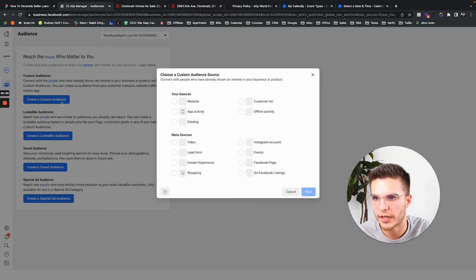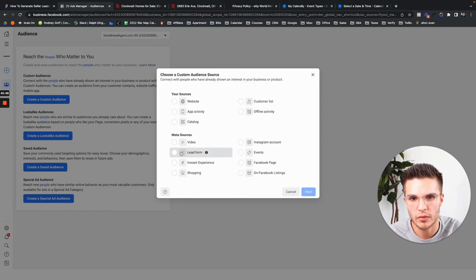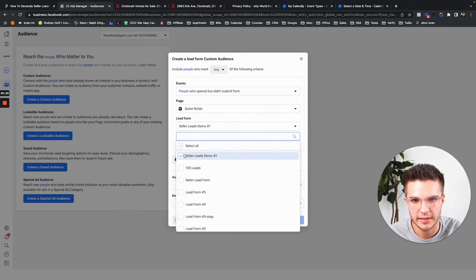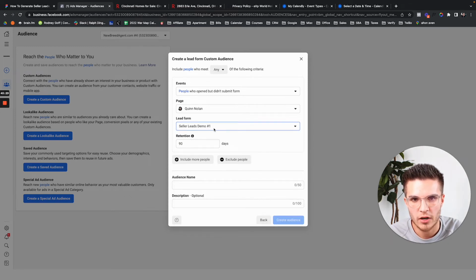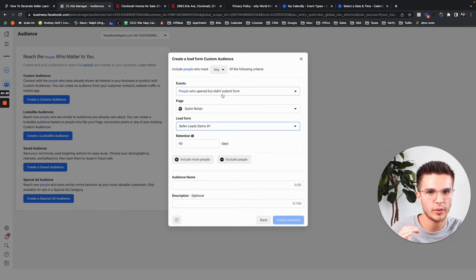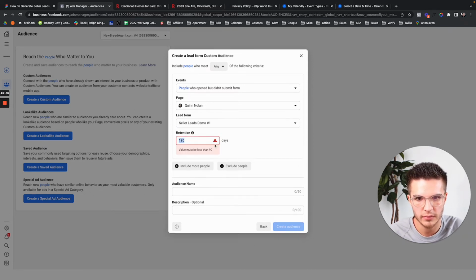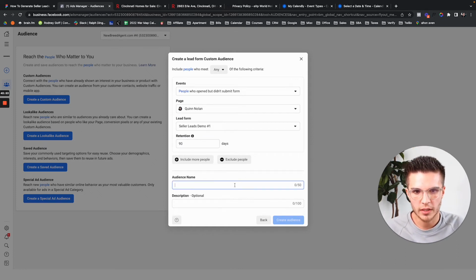Then I'm going to go to create custom audience, go to lead form, and click next. Then I'm going to choose anyone who opened but didn't submit the form. I'm going to type in my page name, which was the name we're running the ad from, and choose this exact form. Now we're telling Facebook, create an audience of the people that opened that form we just made, the form where we added all those questions, name and email and all that stuff, but didn't submit. Get all those people into an audience for me in the last 90 days. This is the max you can go out, I believe. So yeah, it's 90.